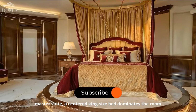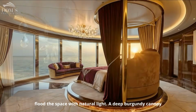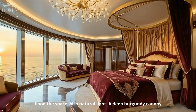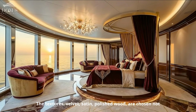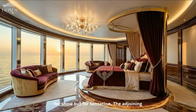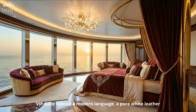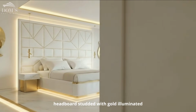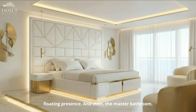The heart of this palace lies forward, the owner's master suite. A centered king-size bed dominates the room, surrounded by panoramic windows that flood the space with natural light. A deep burgundy canopy drapes down, royal and dramatic. The textures, velvet, satin, polished wood, are chosen not for show but for sensation. The adjoining VIP suite follows a modern language, a pure white leather headboard studded with gold, illuminated by soft underlighting that gives the entire room a floating presence.